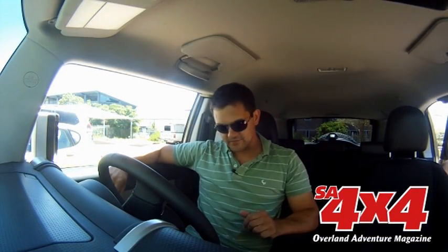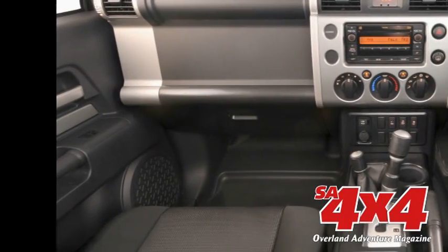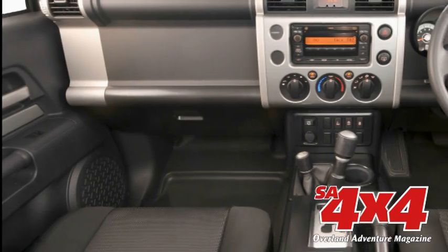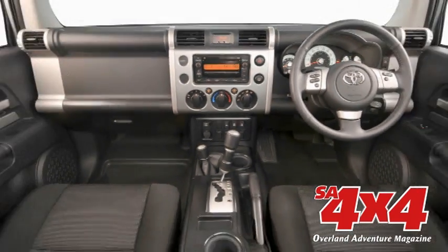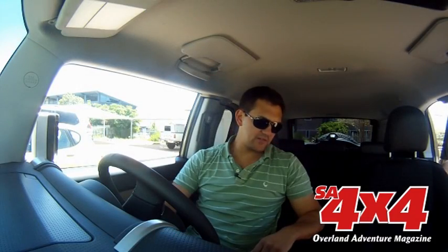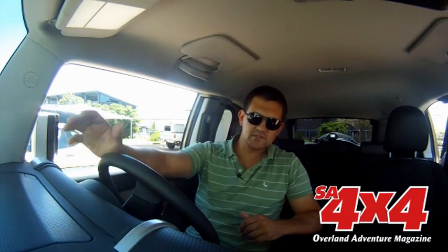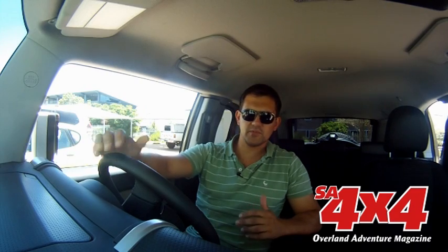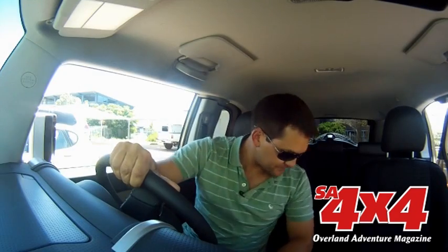I'd have to say that it's a very spacious cabin, but the dashboard, I have bumped my knees getting in and out of the vehicle. My knees have smacked the dashboard once or twice. Same goes for the passenger. There's a bit of an outcrop over here, so you've got to watch your knees. Otherwise, headroom is excellent. The windscreen is nice and far away, so it gives you this perception of a roomy cabin.